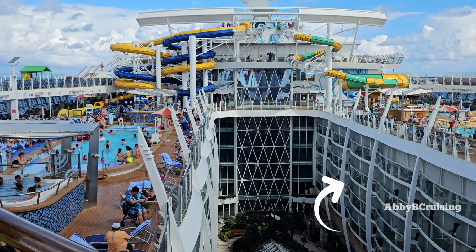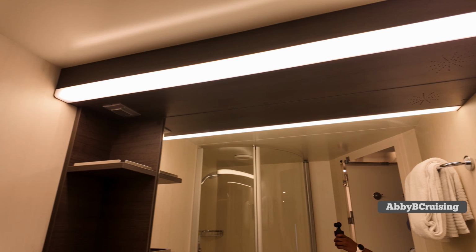Like if you want to look at the boardwalk, you can do that. Now, when it came to the room, I did find for an interior, it was pretty spacious. There was room for our luggage, room to get around. The bathroom was a good size. I did find it was a good size room for 2 people.